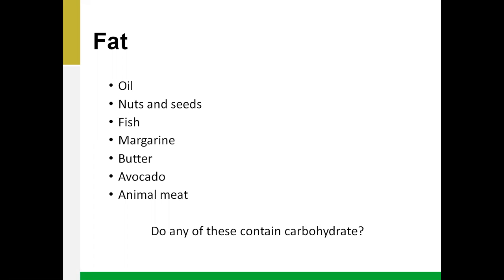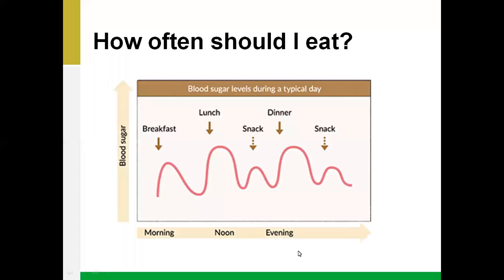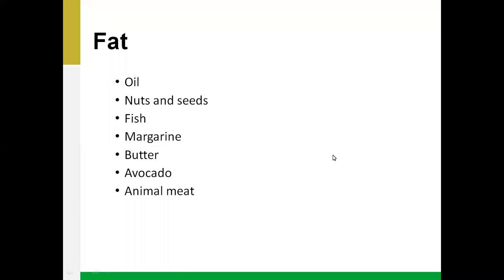Now, what does everyone think about these foods here? Do any of these fat foods contain carbohydrates? Maybe you can use the chat box to answer that question. Are there any fat foods here that you think are increasing our blood sugar? Just wait a second for some answers.